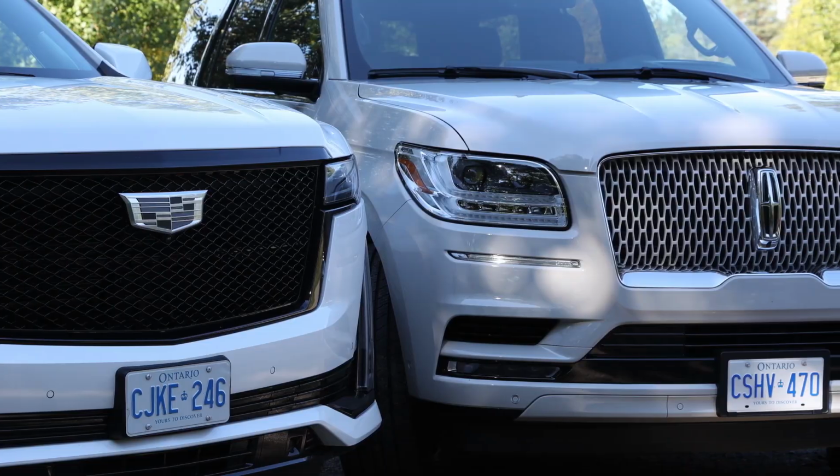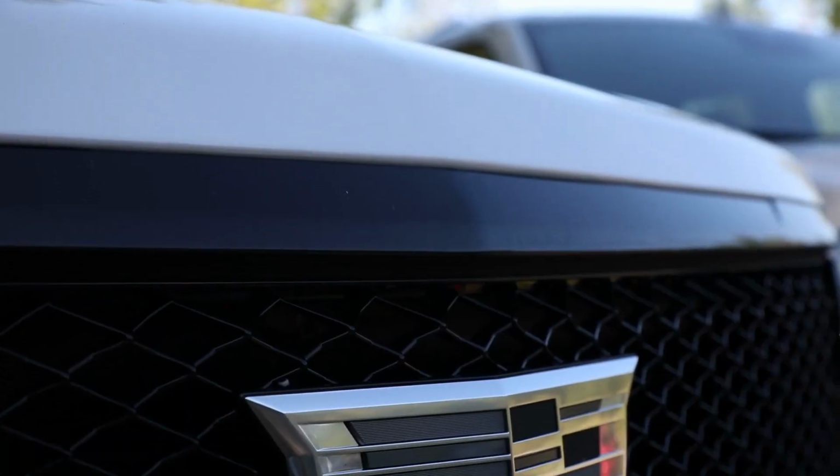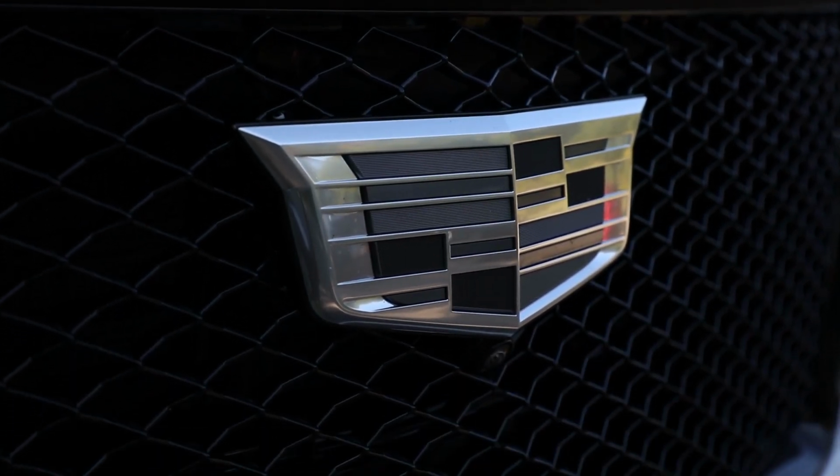Okay, we have 10,000 pounds of American luxury here. Let's go drive them and see what happens. Sounds good. Shall we start in the Cadillac? Good idea. Let's do it.